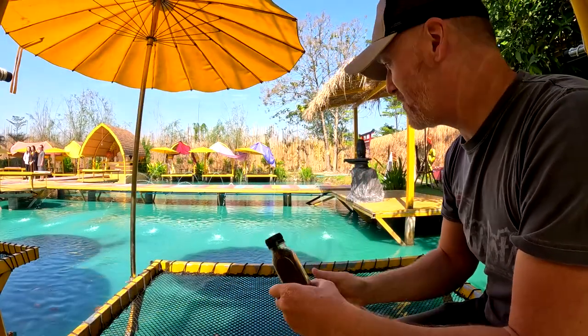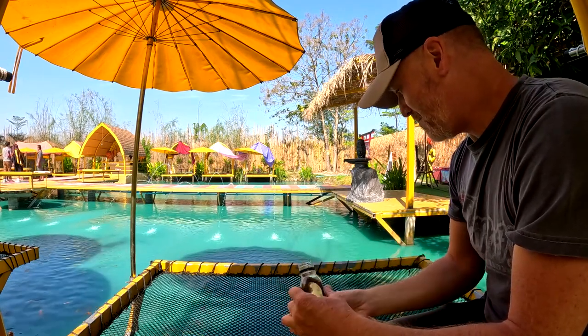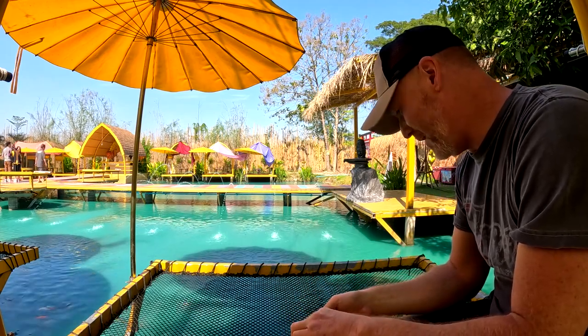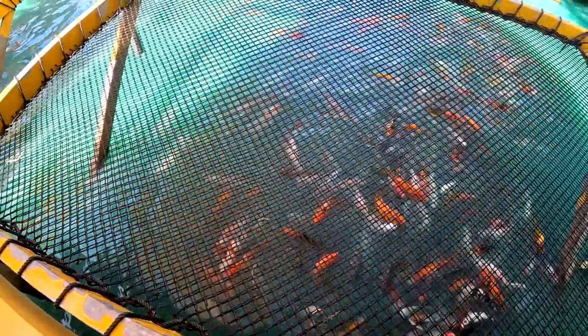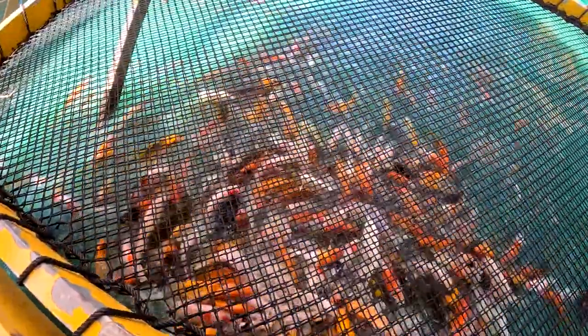So they give me some fish food that I can feed the fish. You probably just do it through the net here. Yeah, do it through the net. Love this stuff, don't they? Look at that. Crazy.